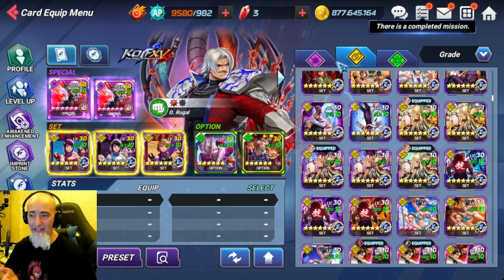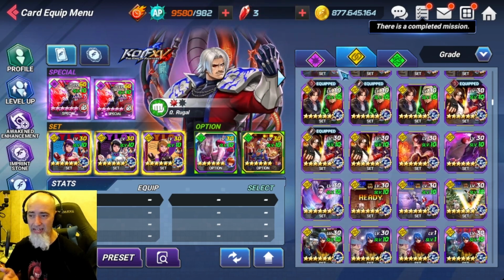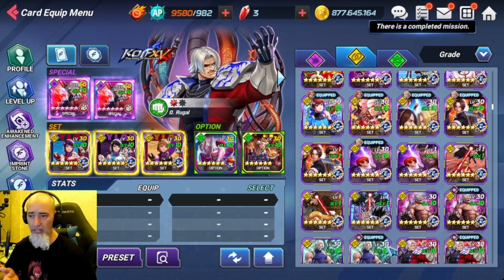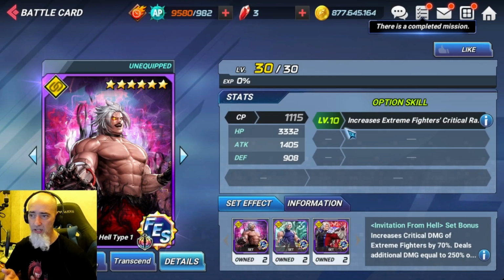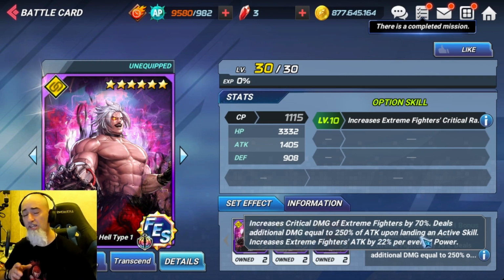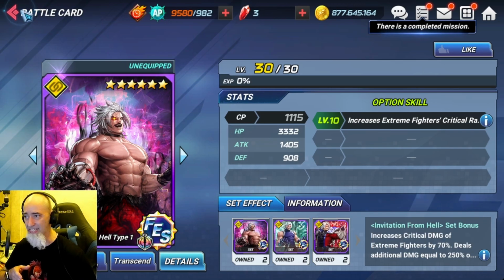As long as I can find this set. It's always fun going through these sets and trying to find where the particular sets are at that I'm looking for. There it is. Okay, so the first one, again, 7% critical rate. And then the 30% power charge rate, but here's the difference. This always has an increased critical damage by 70%. It's always up all the time and deals an additional damage equal to 250% of attack upon landing an active skill, which the Athena set doesn't have. It also increases extreme fighter attack by 22% per every 1 power, which is exactly the same as the Athena set.